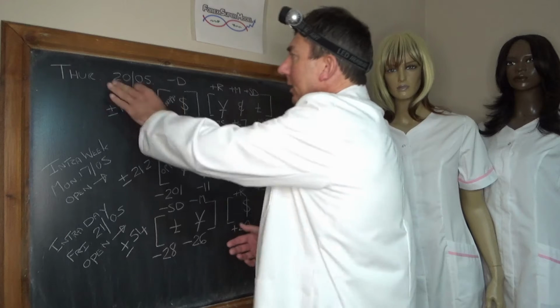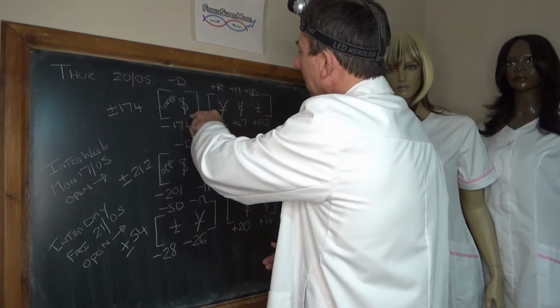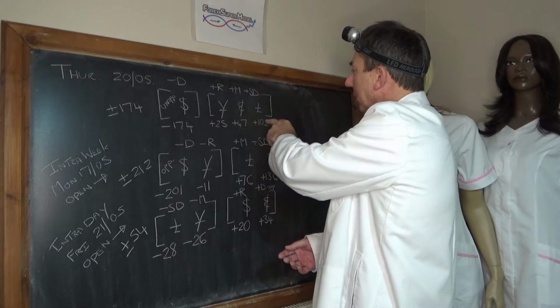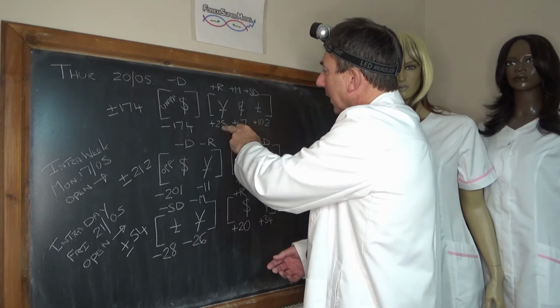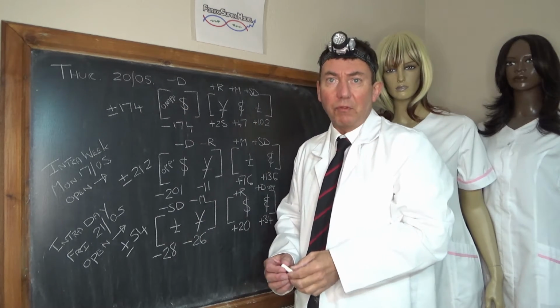Yesterday, Thursday the 20th, we had a negative unopposed driver in the dollar at minus 174, no backdoor flows. The opposing positive flows mainly went into the pound at plus 102, into the euro at plus 47, and the yen was the positive rock at plus 25. Activity plus or minus 174.